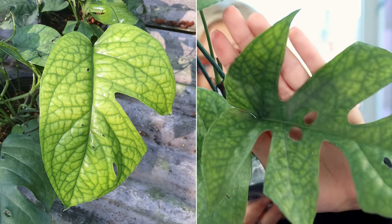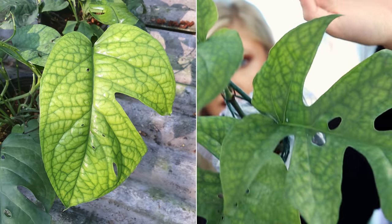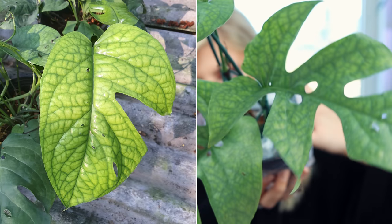Oh, actually, I have one right here. 2 seconds. I wasn't going to do this, but it is here. Here, I can just show you, right? So the leaves look like this when they emerge. I just pull that there. So you can see there is definitely a pattern on them.